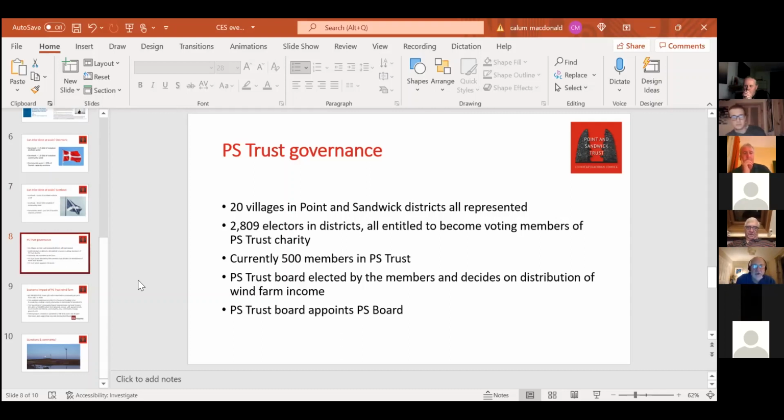We've got 20 villages all in the Point and Sandwick area, covering the district to the east of Stornoway, including Sandwick, Plasterfield, and all points east to Jumping Head. There's about 3,000 electors in the area, plus one fairly large primary school. Currently, we have 500 members of the trust. Anybody who's an elector in the area is entitled to become a member. Membership is free, and we encourage people to become members if they can.